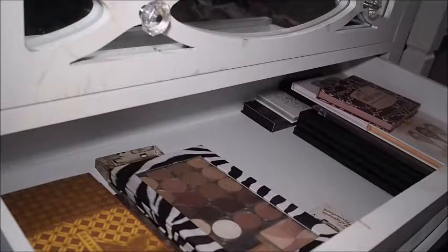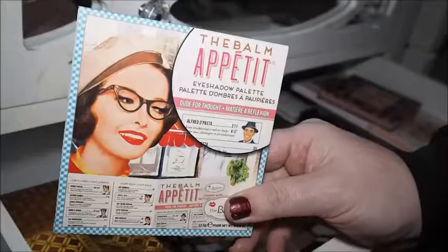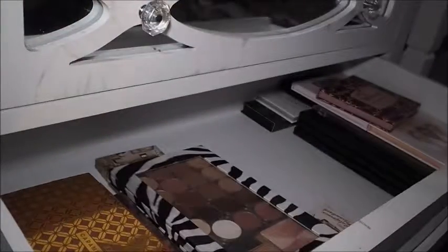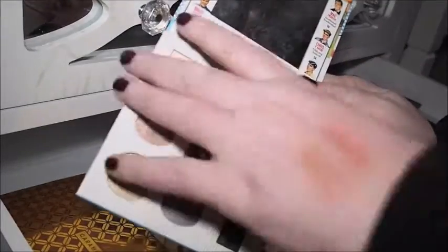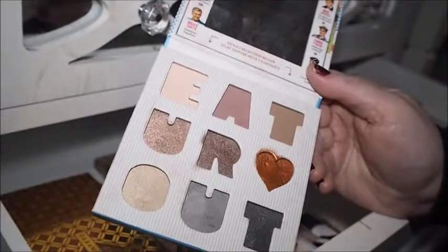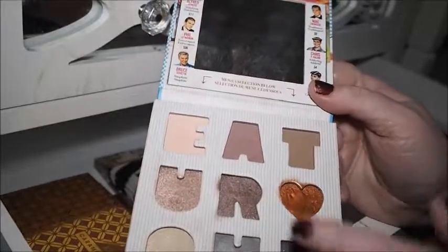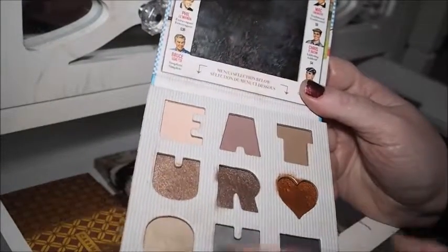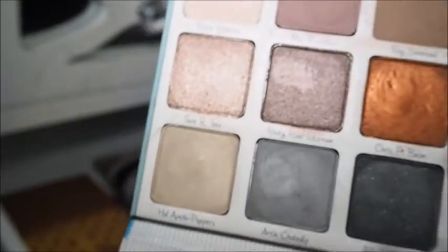So next thing, this was quite controversial on YouTube when it first came out, and it's the Balm Appetit palette. Now, I really like this. So it basically says eat your heart out. So I'll just go through the shades. I think a lot of people at the time thought that you had to put your brush in this little section, but yeah, this comes open. And then this shade here, what's it say? Crispy Bacon. That one is my favourite shade. And in fact, I like all these shades in the middle.